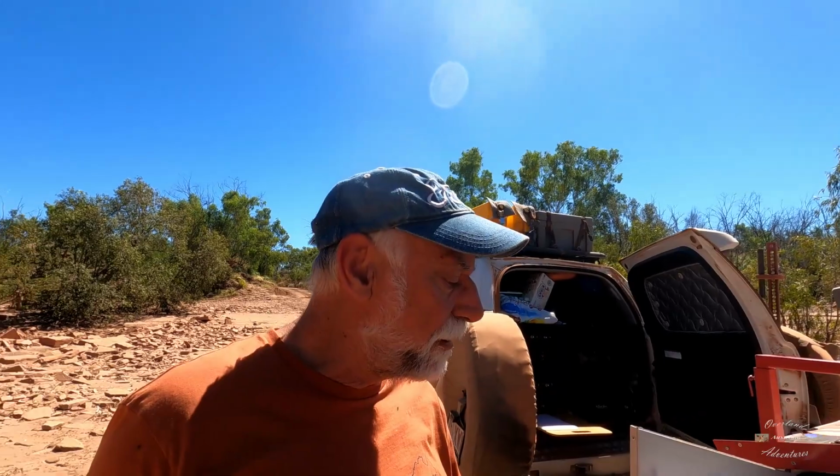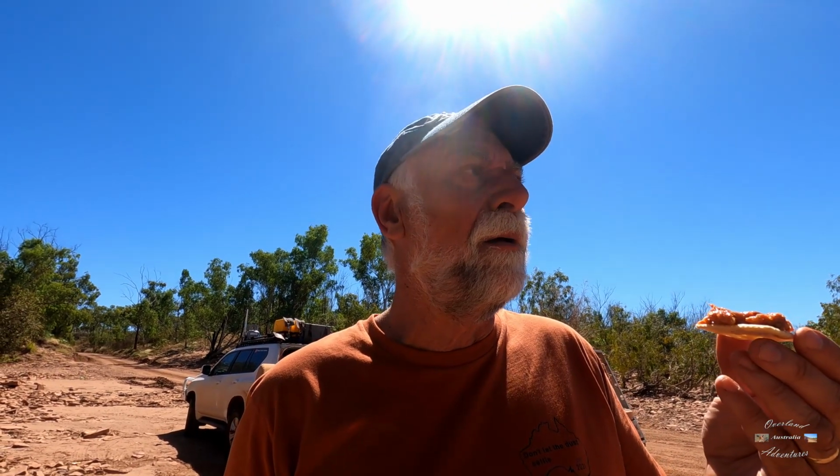Lunch stop. Thanks, Liz. Tuna and biscuits. Cheese stick and small tomatoes. Yum. Just a nice, easy, light lunch. It takes you 10 minutes to have it, pack up, and be back on the road again. And given you're just driving, you're not burning a lot of energy. Gotta look after them calories.